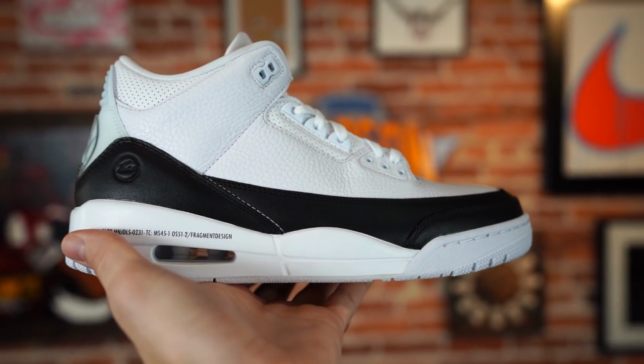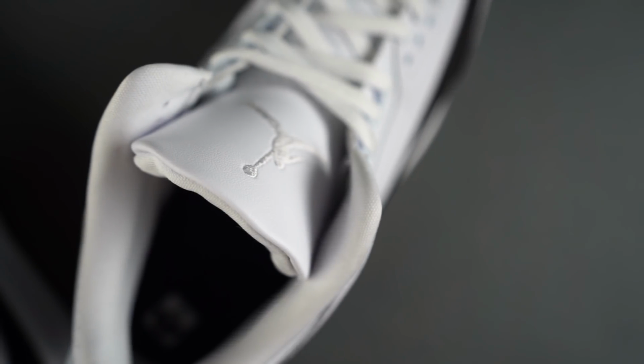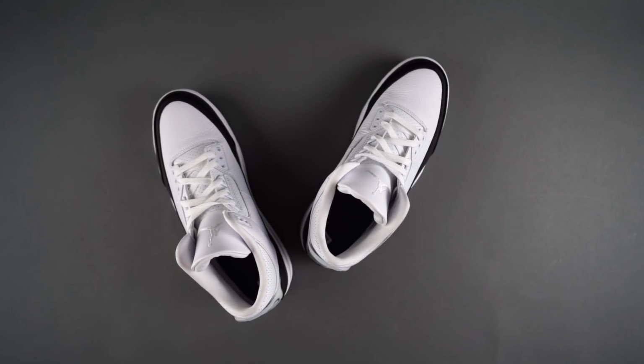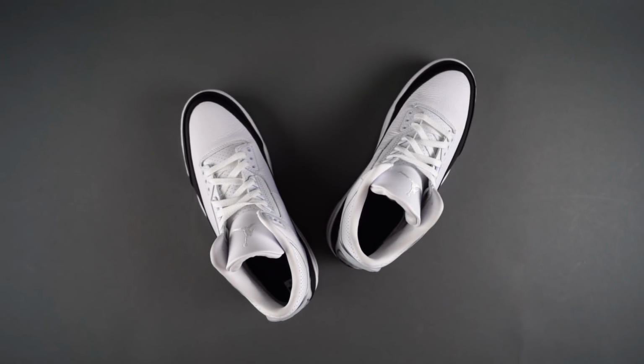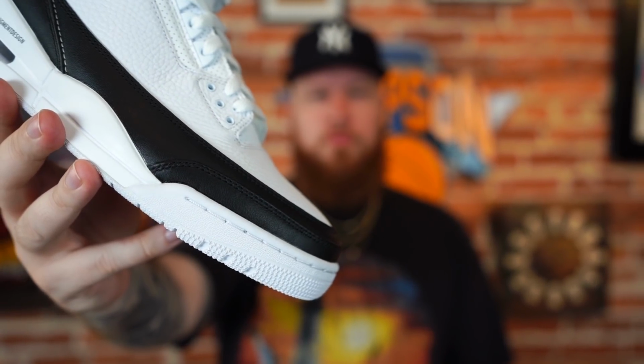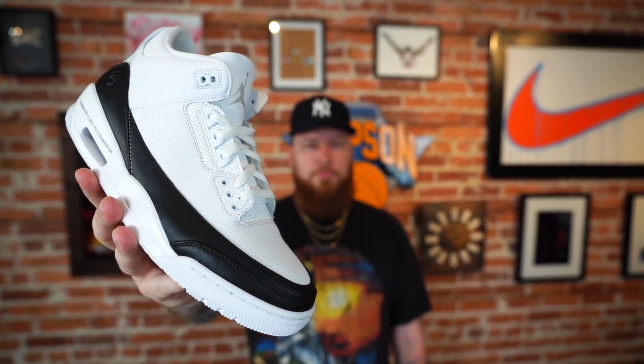Having said that, do I think these are worth $500? Hell to the nah. I don't. Not for me. They're just too plain. And I know this Orca colorway, this black and white colorway, ties into some of Hiroshi's earlier work. That's all good. I'm not mad at it. I still think that they could have done more, especially because those Jordan 1 Fragments set the bar really high in my opinion. So scale of 1 to 10, I'm going to give these a 6.5.